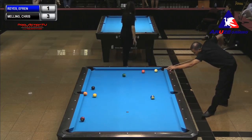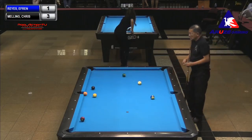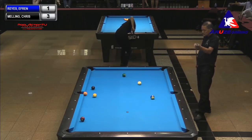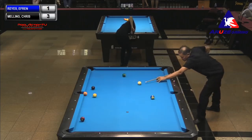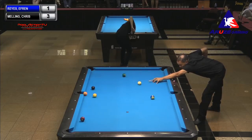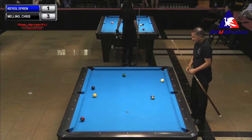He might even play to go under it. Or maybe he'll just come straight back. It looks like a really good spot. Yeah, where he's at. Maybe he can even spin off the right side of the five and come back out, missing the eight. Well, Efren likes to be... yeah, I was just saying, he's going to come back. He's out of the woods now.